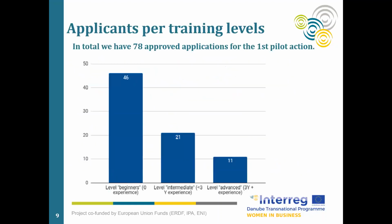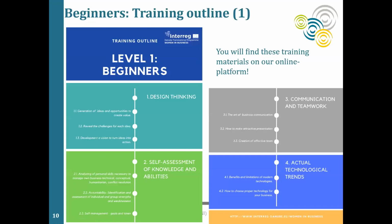Here you can see an overview of the approved applications we have for the first pilot action. These are in total 78, and most of them are at the beginner level, so they have 0 experience in founding a business. This is an overview of the training outline for the beginners. We have different topics like design thinking, communication, teamwork, and so on. For those topics, we have different documents and they are uploaded on our online platform, which I will show you.